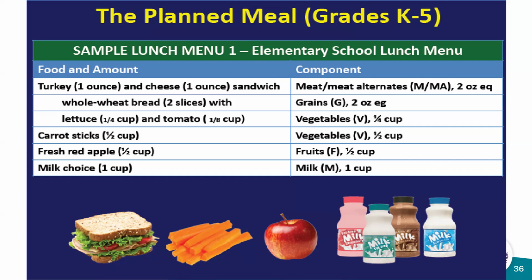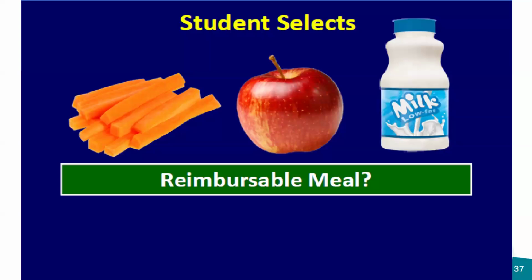As a reminder, raw leafy greens credit as half of the volume served. Therefore, 1/4 cup of lettuce credits as 1/8 cup, plus 1/8 cup of tomato will yield a total of 1/4 cup vegetable crediting for the sandwich. So here we have a student in grades K through 5 that selected the carrots, the apple, and the milk. Would this be considered a reimbursable meal?